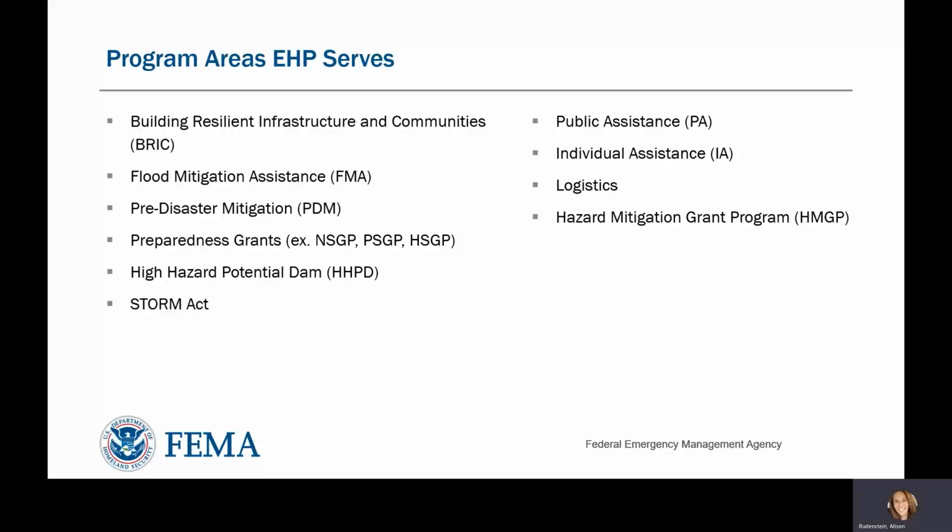The EHP team provides technical guidance and compliance review for a variety of FEMA-funded grant programs, as well as for direct federal actions. The list on this slide is not exhaustive, though it does include programs EHP primarily serves. Funding under any of these programs is subject to EHP compliance review, a process that is explained in subsequent slides.